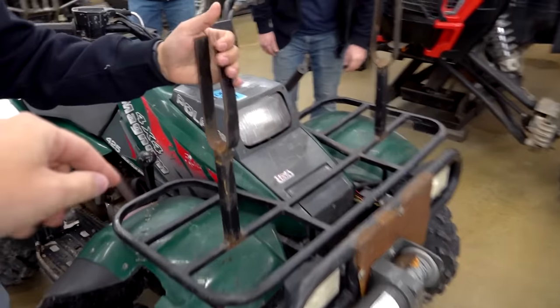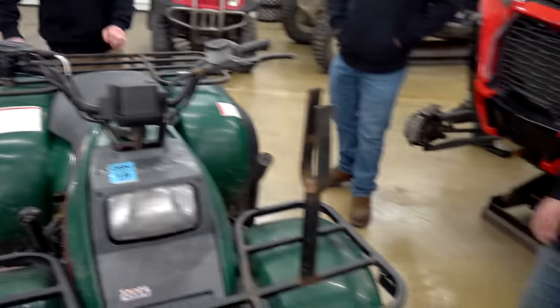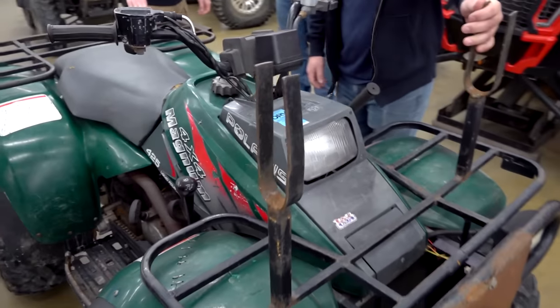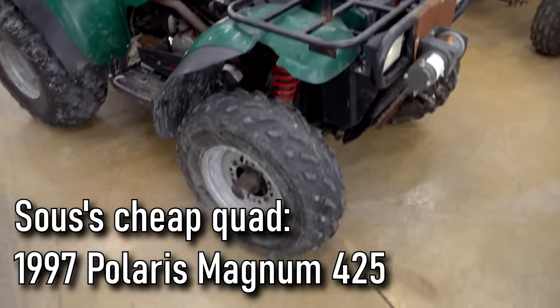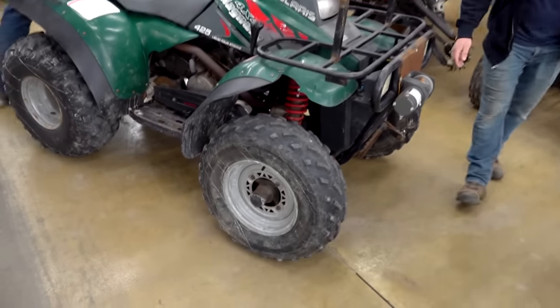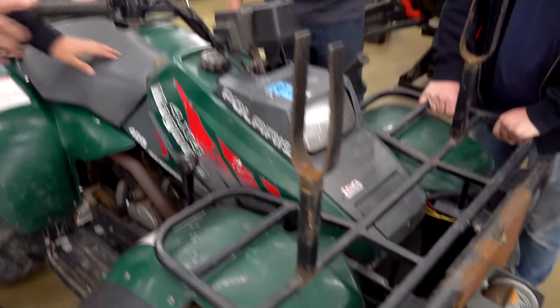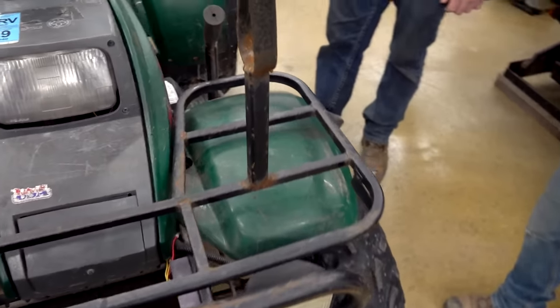What is this? These are tuning forks, dude, so I can make sure that motor's running prime. You just hit them and go, ding. Yeah, 425 Baby Magnum, 4x4. Wow. This thing is interesting, dude. How much did you pay for this? I unfortunately paid $1,500 American dollars. So you are maxed out on the budget, dude. I am maxed out, dude.